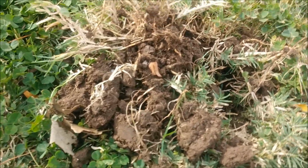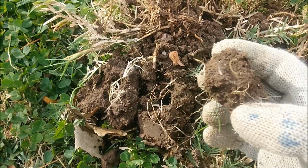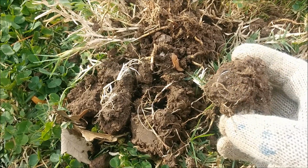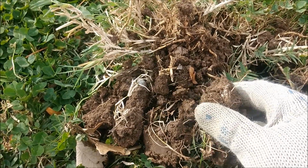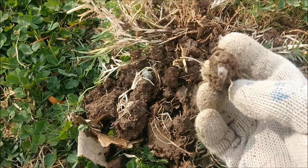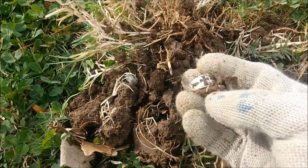Oh, and look here. It's a good strong 82. I don't know if you can see that. Looks like there's something in there. Looks like it could possibly be a ring. Let's break that up a little and see. It's looking more and more like a ring. Hey, that looks pretty good. I think that is a ring.